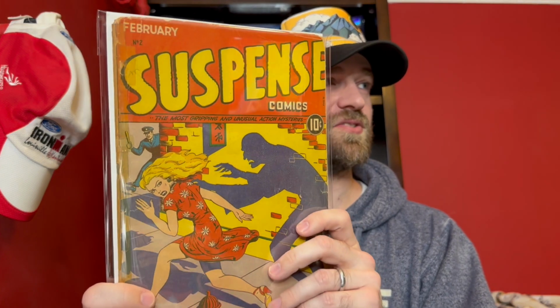I've shown a few books from this run recently. I picked up a copy of Suspense Comics number 1. I have shown, I think, my Suspense Comics number 4. I have issues 8, 9, and 11. I've owned issue 5 before, but I ended up selling that one. But this is issue 2. This one is extremely rare. You do not see this book come up hardly ever.